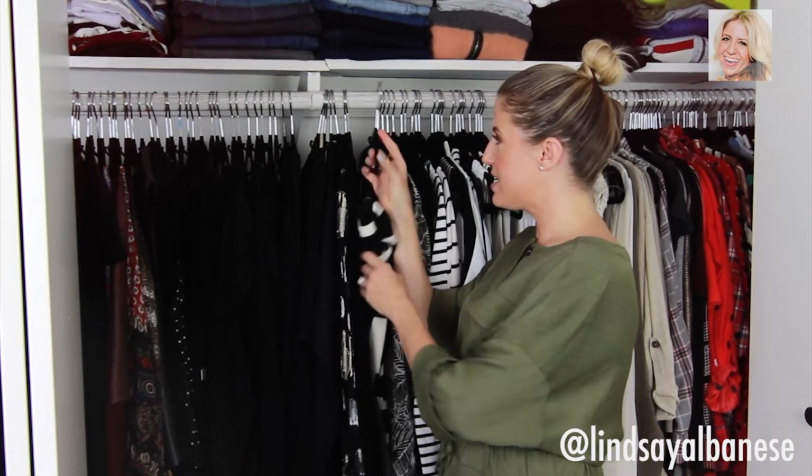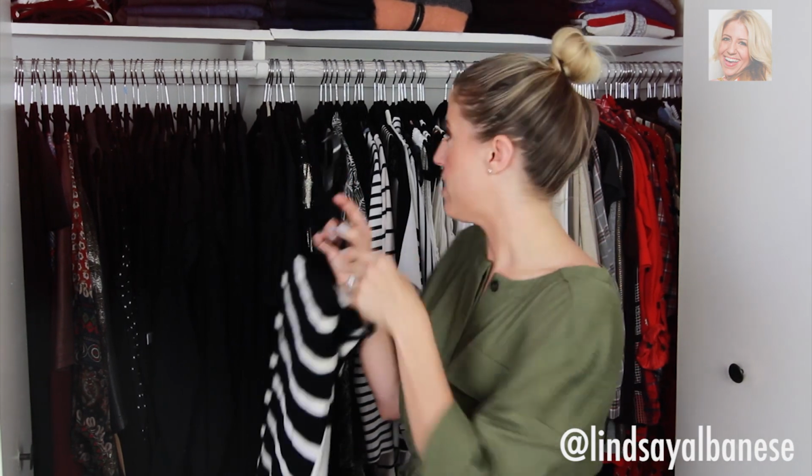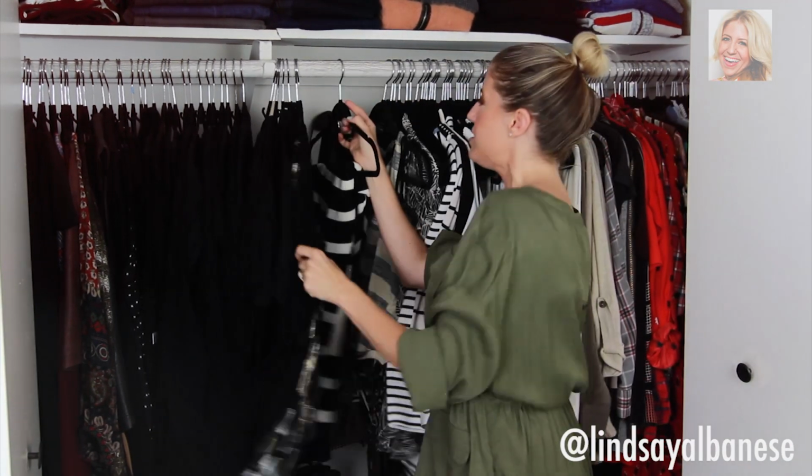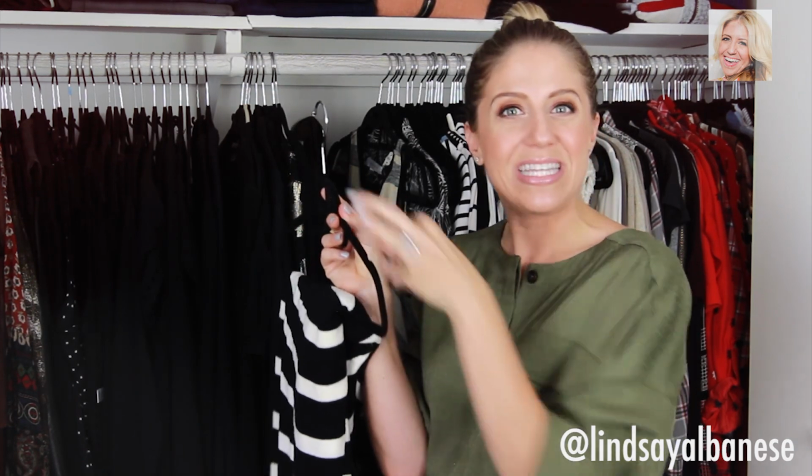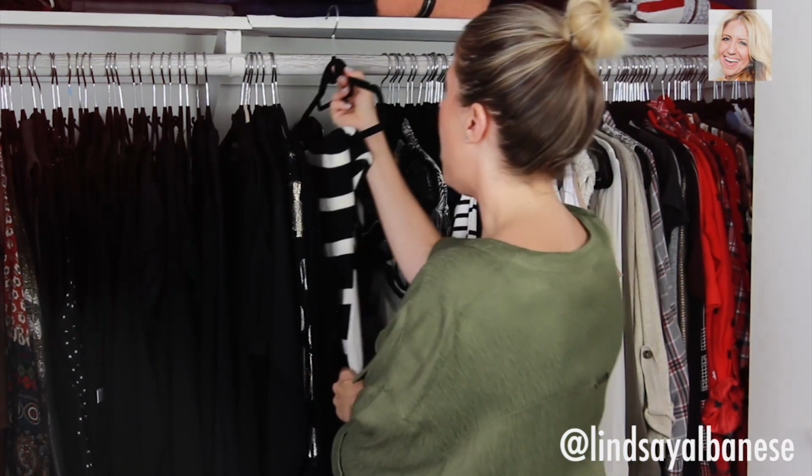I love these slim hangers. They're a little flimsy. Like when I get crazy in my closet, I'm like, where is this, where is that? Sometimes I break some bones with these things, but they're just the best. They look so nice, and they're also very slim. So you get a lot of things in one amount of space without having those bulky hangers.